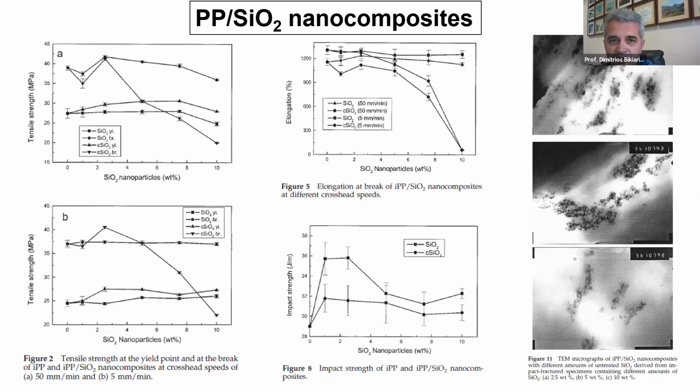In the case that we use the hydrophobic silica, there was a decrease that was not expected, since this material is more hydrophobic, so the interface between polypropylene and the silica surface should be much better in this case. The same results have been obtained using the lower crosshead speed, 5 millimeters per minute. And of course, this was found also in elongation at break, where using the modified silicon dioxide we have again a lower elongation at break.